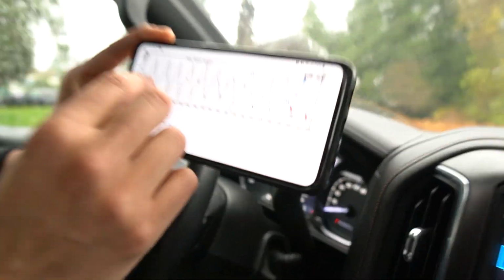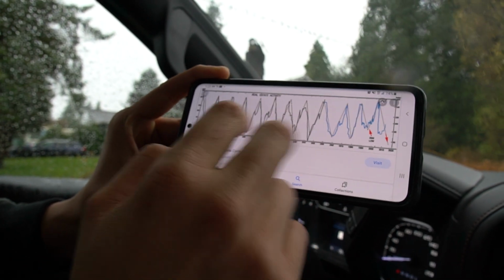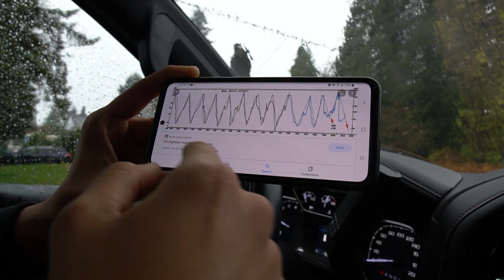So this is going all the way back to the 1800s right here, 1795. And it is very consistent, as you can see. Wow. Yeah, it's the exact same. Yeah. So it's an 18-year real estate cycle.